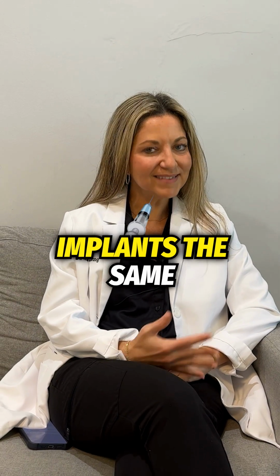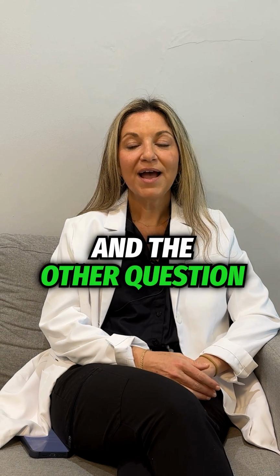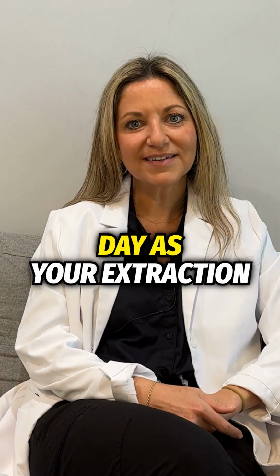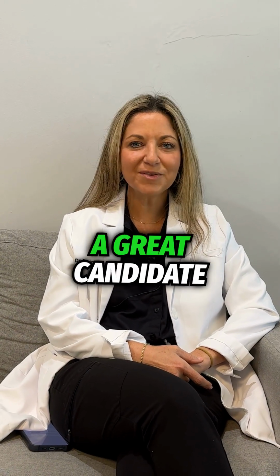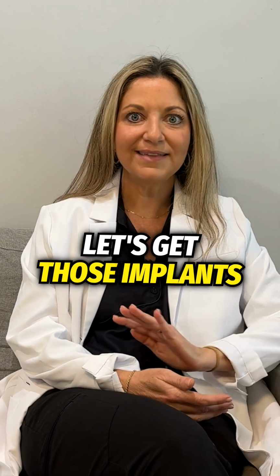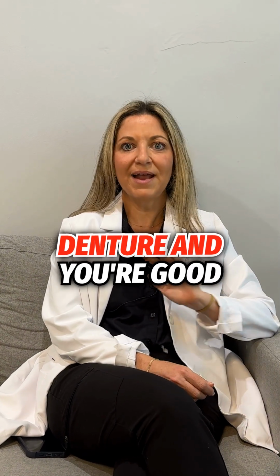Can you get your implants the same day as the extraction? This is the big question. And the other question is, do you want your implants the same day as your extraction? So in some cases, I would say absolutely yes, but not everyone's a great candidate. If you're doing an all-on-4 procedure, absolutely. Let's get those implants in, let's get them fixed with that screw-retained denture, and you're good to go.